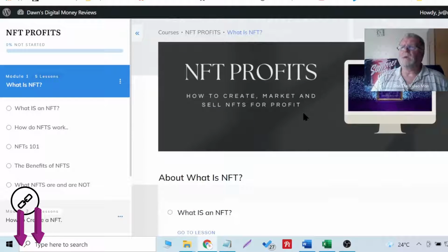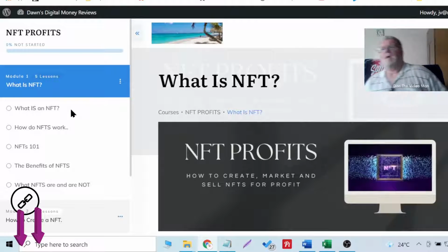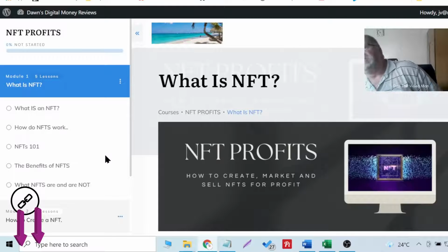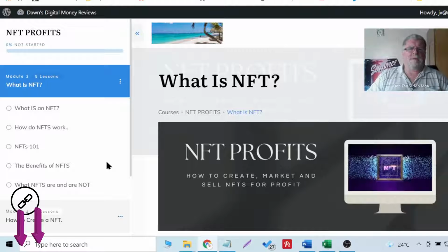Here we see what is an NFT, what it's all about. I'm not going to disclose too much because I want you to purchase from me using my link. And yeah, what NFTs are and what they are not, the benefits, and you can also learn how to create your own NFT.